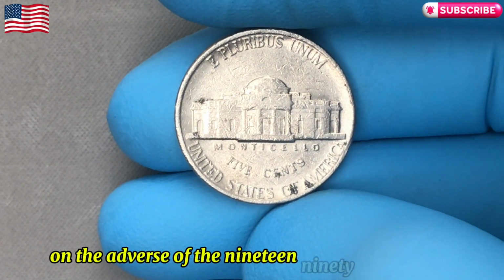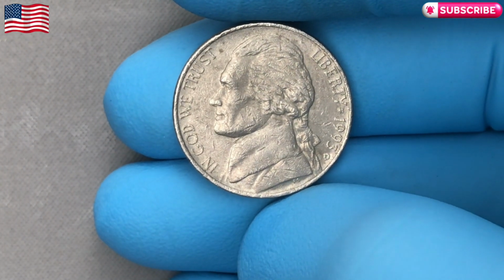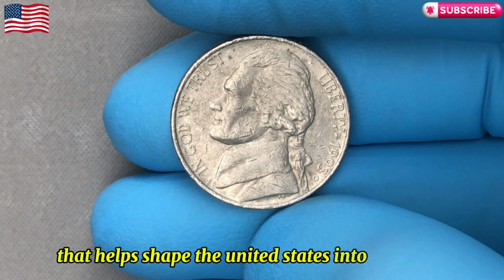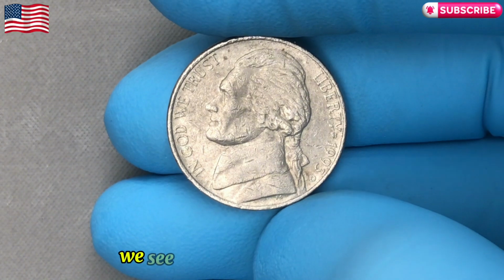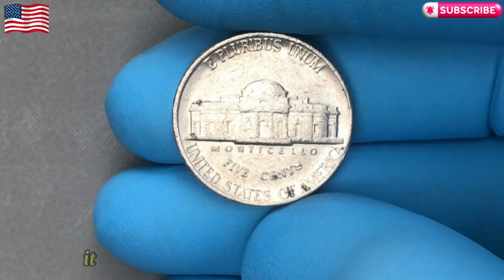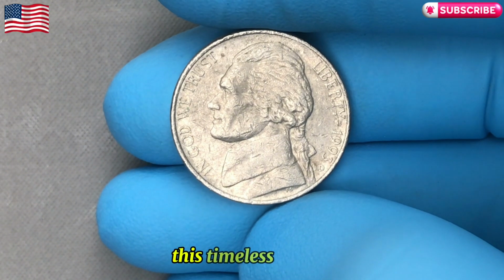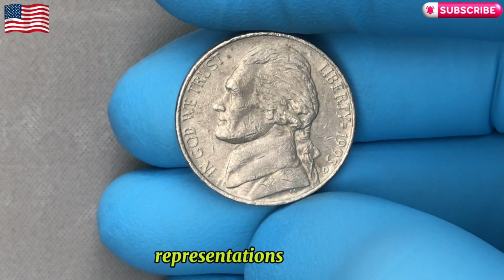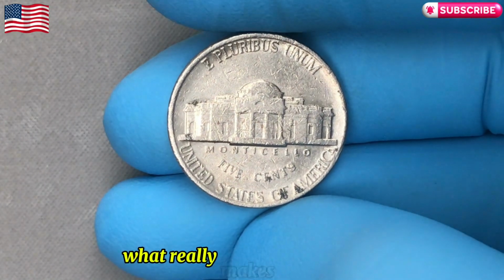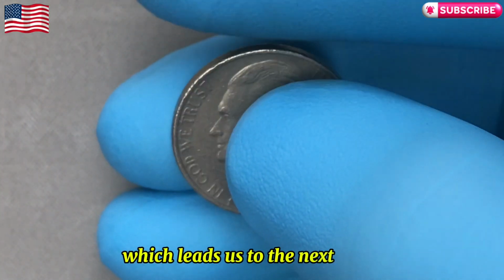On the obverse of the 1993 nickel, you'll find Thomas Jefferson, a figure who has been etched on U.S. coinage for decades. Jefferson represents the ideals of liberty and democracy that helped shape the United States into what it is today. On the reverse side of the coin, we see an image of Monticello, Jefferson's Virginia estate. Monticello was not just a home, it was a place of learning and innovation, representing Jefferson's vision for America. This timeless design has become one of the most iconic representations of early American history, and it's a powerful symbol on the nickel. But beyond the beautiful design, what really makes the 1993 nickel stand out is how few of them remain in pristine condition, which leads us to the next point.